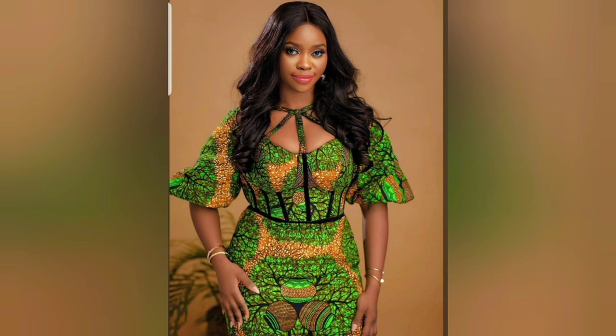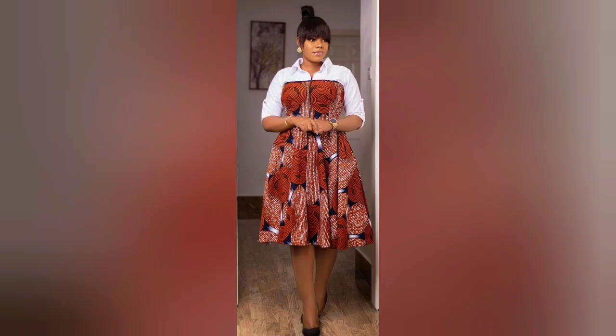Look at the neck of this gown, the sleeve as well. I love the colors, the print, the details. Like, in this particular video, you guys are going to be seeing a lot of medium gown styles, a lot of short gown styles, very few of long and skirt and blouse. So expect everything. You're going to be seeing tie and dye, like what you're seeing right now.